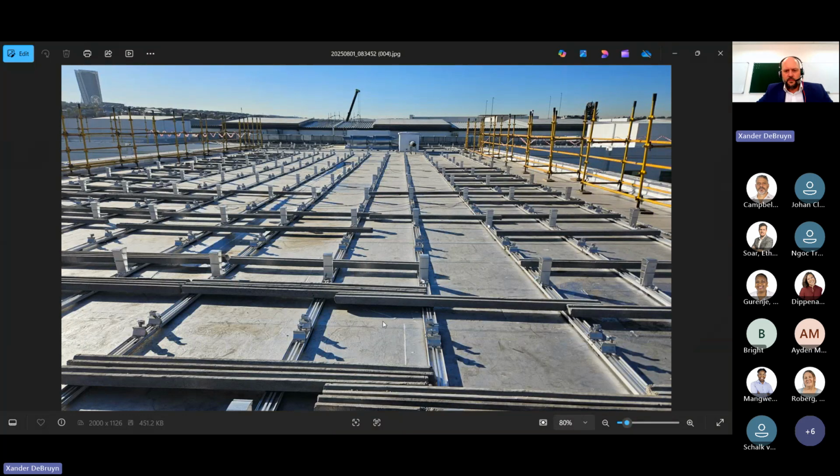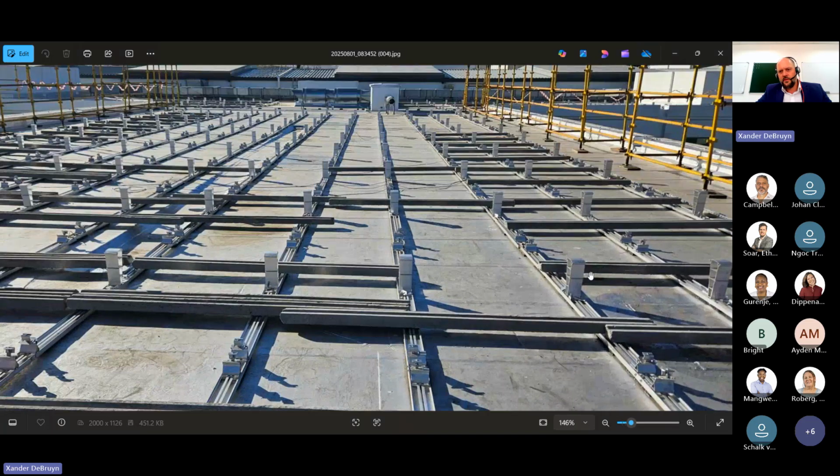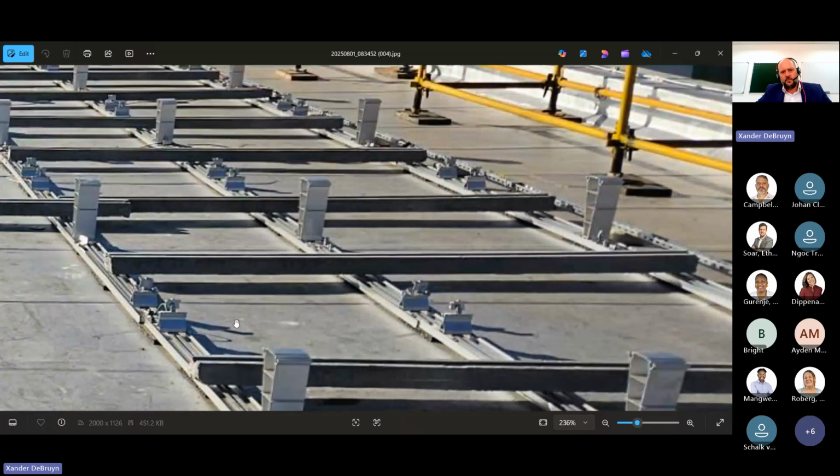So if we're looking down the rails, which should now be under the quarter point clamping zone, you can see here lintels placed across there for ballasting, which is incomplete going down there, but relatively complete on the right-hand side here.